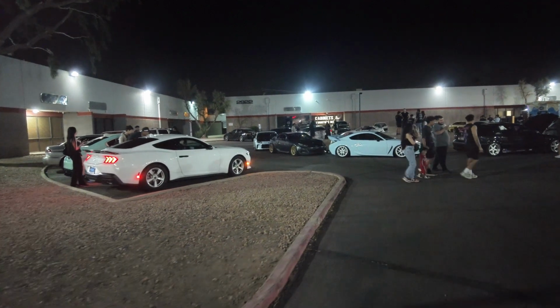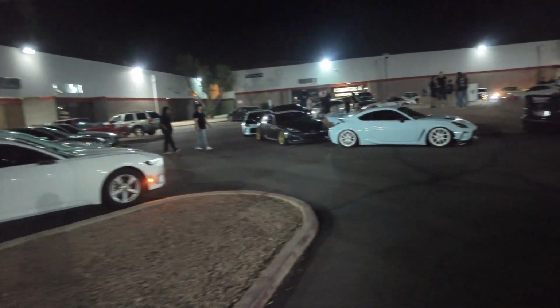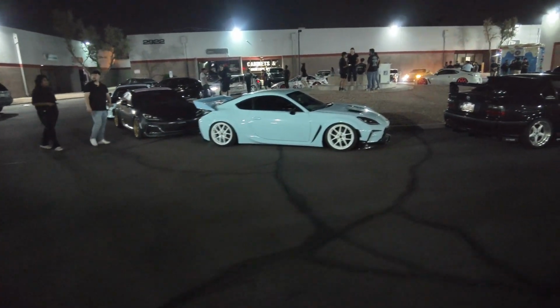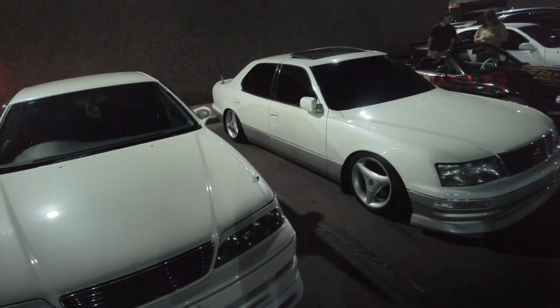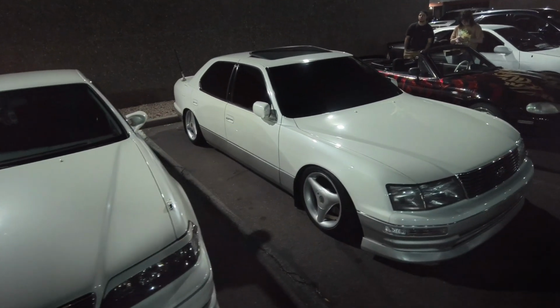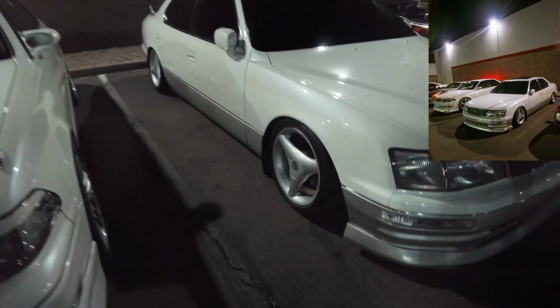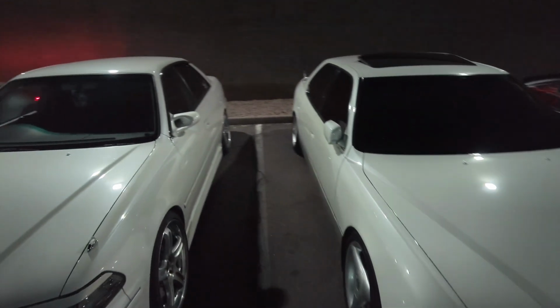If you guys don't know, they have like the underglow and stuff. It's pretty cool. Some people have underglow. We got a GR86 with the 326 wing, looks like. Clean, I like it. We got the LS400, or is it a real Seltzer? I'm not sure. But with the tri-spoke, this thing's clean. And then right next to it we have another Mark II.